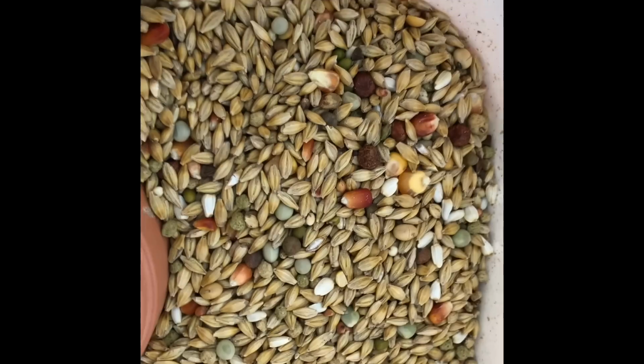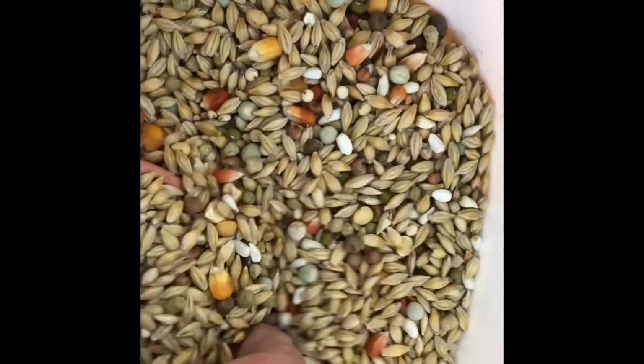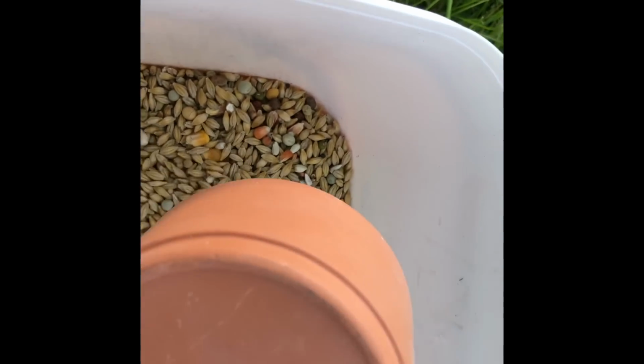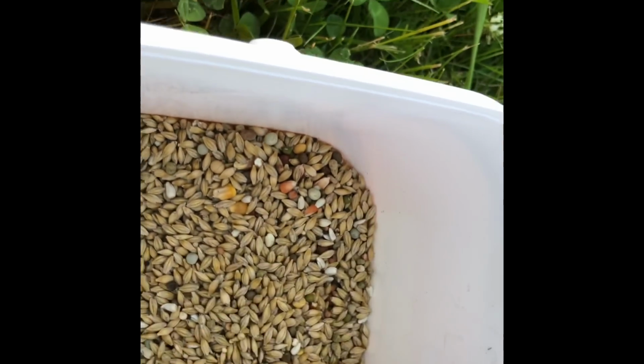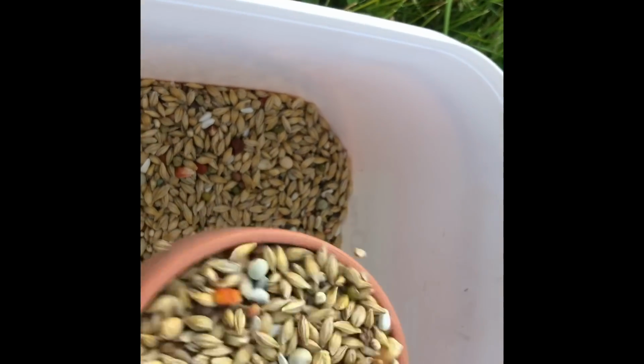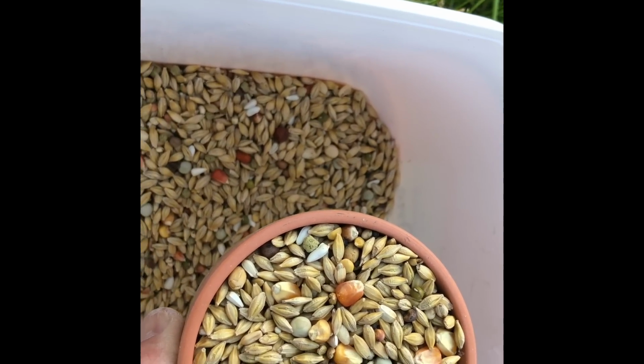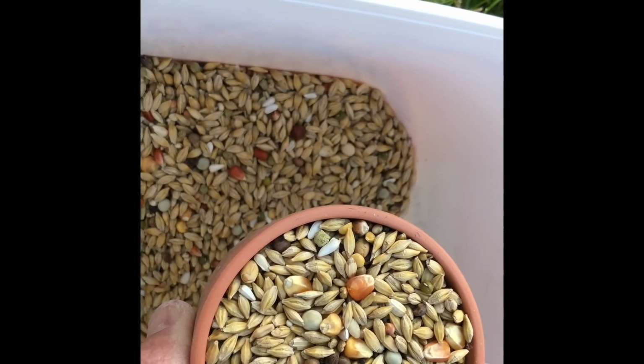Great mix, and they will get one of these pick pots per 10 pigeons. One of the little Versalaga pick pots. That's my measuring cup. One of these for 10 pigeons. They'll eat that until the following Tuesday, so 10 days of rest.